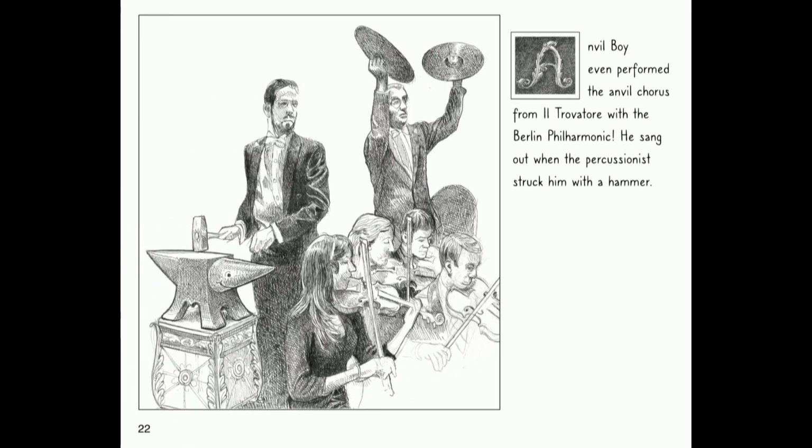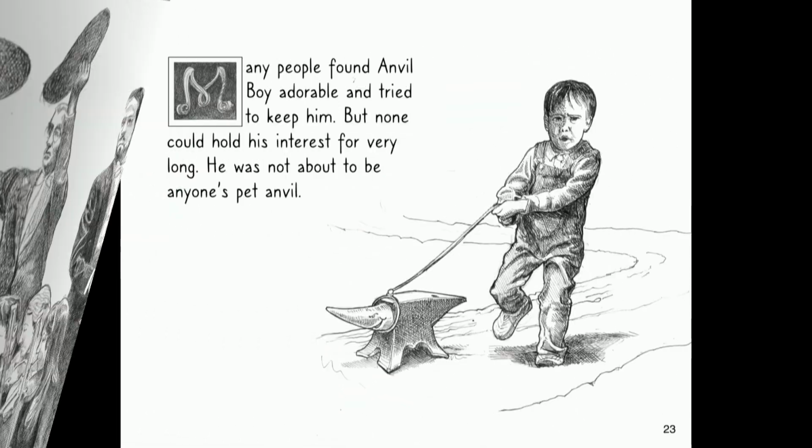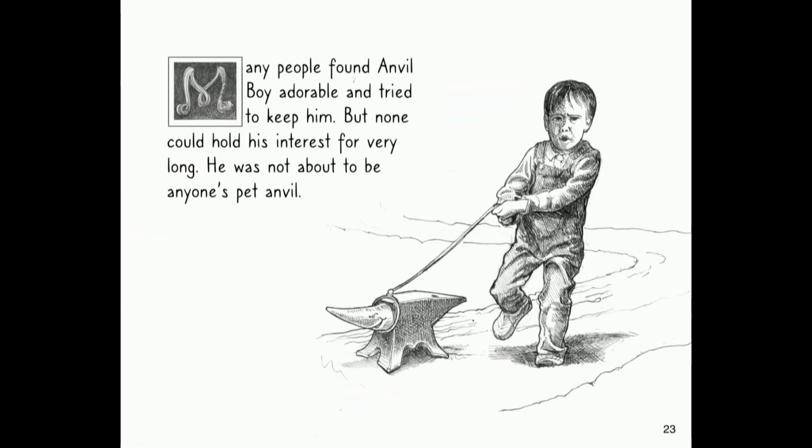Anvil Boy even performed the Anvil Chorus from Il Trovatore with the Berlin Philharmonic. He sang out when the percussionist struck him with a hammer. Many people found Anvil Boy adorable and tried to keep him, but none could hold his interest very long. He was not about to be anyone's pet anvil.